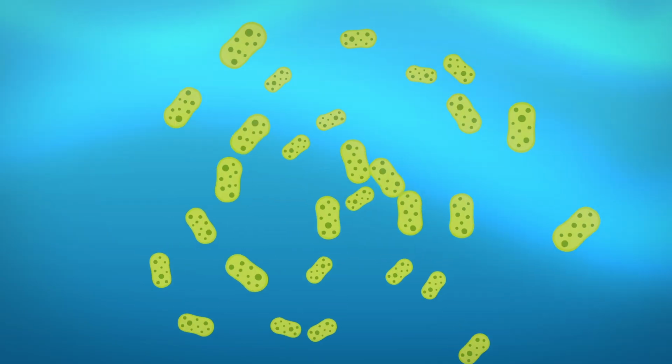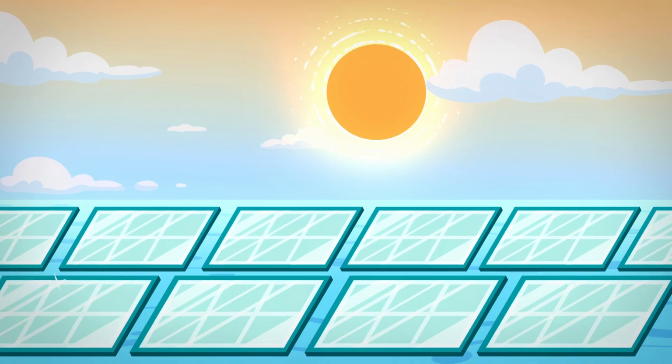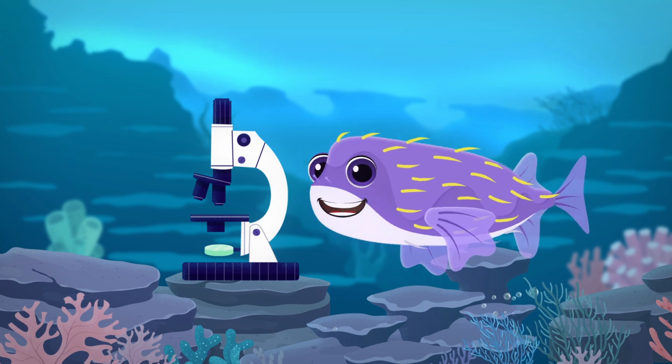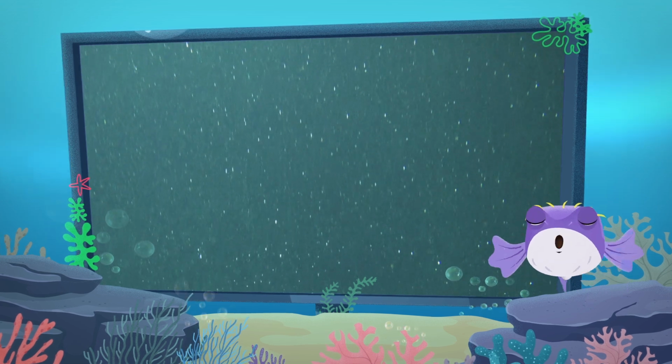Phytoplankton are tiny plant-like algae and are like the solar panels of the sea, soaking up those rays to make lots of energy. They're so small, you'd need a microscope just to catch a glimpse. With billions and billions and billions of them floating around in our oceans, they're like an invisible army fighting carbon dioxide and turning it into fresh oxygen for us to breathe.